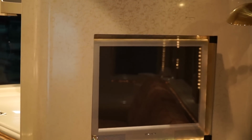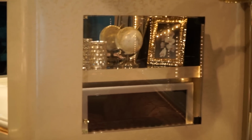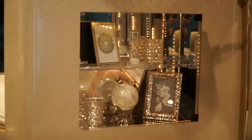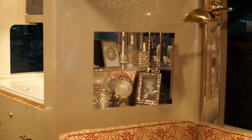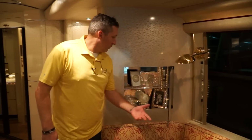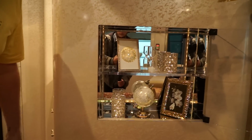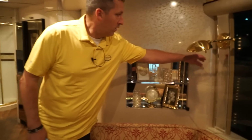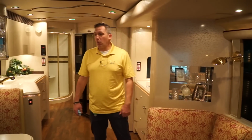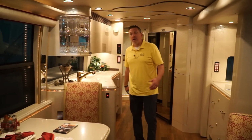But if I push the button again, down comes your decor. So if you're not using it for watching TV, you've got your decor. And of course, the curio completely opens up and you can change, alter, discuss, what have you, of your decor. That's a really neat feature. I had never seen that in a coach, so I got really excited about that.